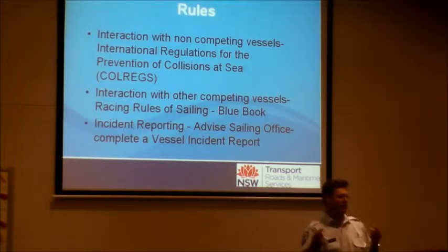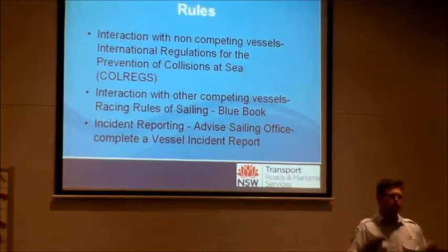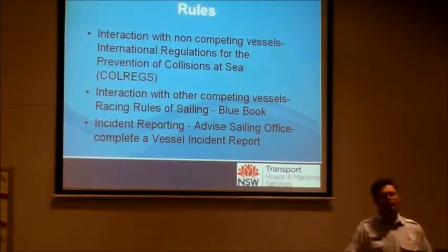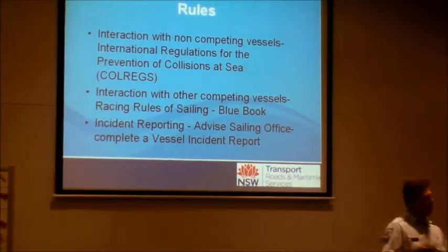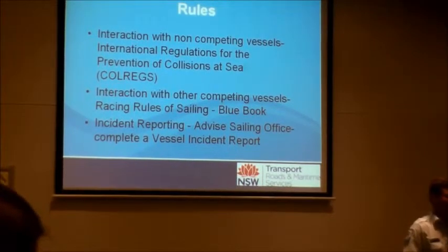If you do have a collision with another vessel that's also racing, you still need to fill out an incident report, which is a more abbreviated version, and let the sailing office know. One of the requirements for the aquatic licence for the club is that they report all incidents. If requested by Maritime, they must supply an incident report about the incident.